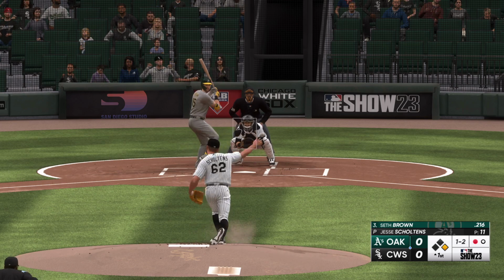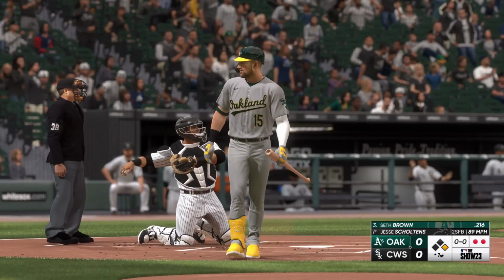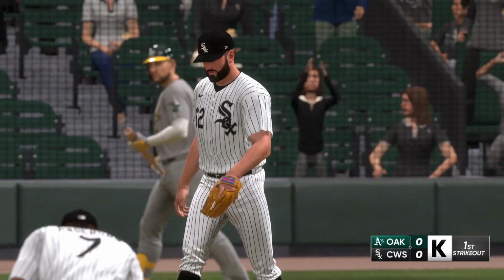And a pitch. Checks his swing. Now would appeal to third. And he punches him out. He went around.